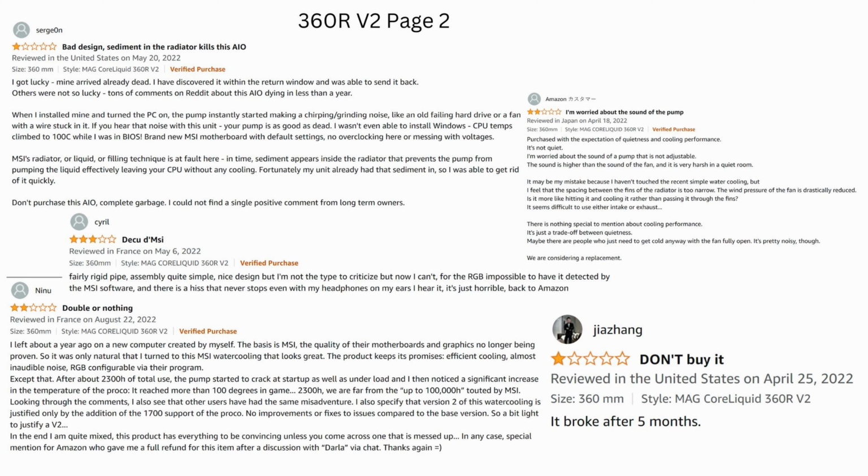the pump started to crack at startup as well as under load, and then I noticed a significant increase in the temperature of the processor. It reached more than 100 degrees in game. 2300 hours. We are far from the 100,000th hour touted by MSI. Looking through the comments, I also see that other users have had the same misadventure.